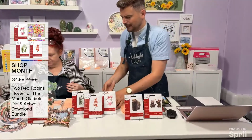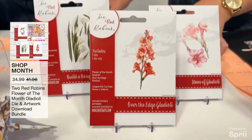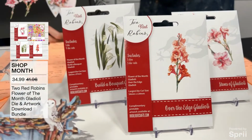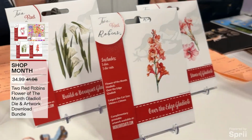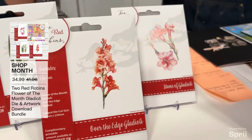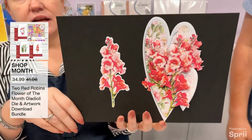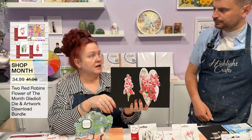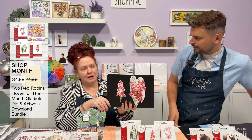Yes, please. Okay, so in here you're going to get your Over the Edge, your Build-A-Bouquet and your stems as well. Now, of course, to go for the whole collection together, including your download, it is Shop Month. That there is going to get you these beautiful 3 sets of dies. Now, Mandy, you've got some exquisite boards here that represent these images so perfectly. Anything to do with flowers or florals is one of my go-tos. Absolutely beautiful. Stunning addition to the Flower of the Month.